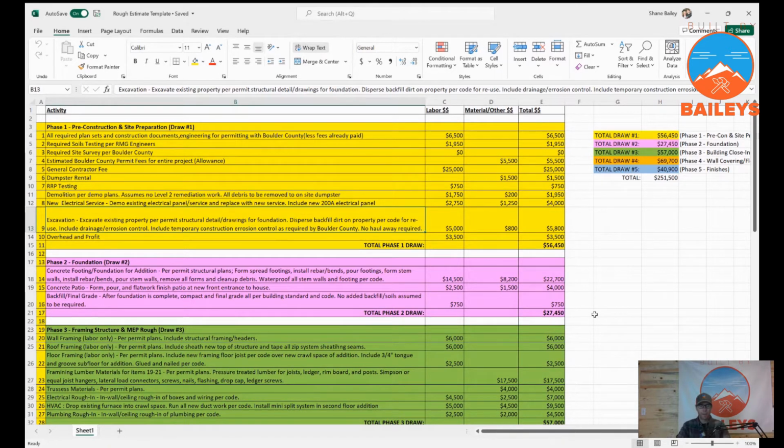Pre-construction and site preparation. And again, this is broken down the same way that a build scenario would go from start to finish. And this is how I love to do my estimates because it makes sure that I don't miss anything. I can literally sit there in my own head and say, all right, we start with A, we go all the way to Z. So phase one is the pre-construction site preparation stuff. This is the first category of things included in the cost to build.